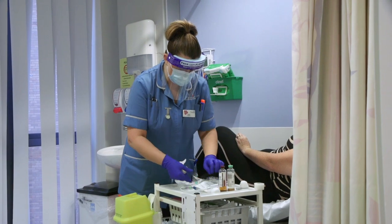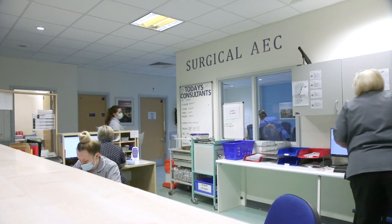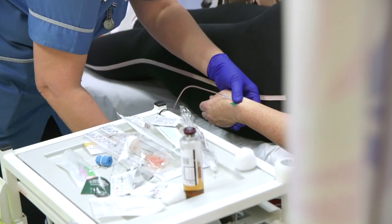We have a really high turnover of patients. A lot of our patients are very poorly. The clinic leads on to the unit, so one can be very busy, one can be a bit quieter, but they feed off each other. We have to take into account the pressures of A&E. We try and take patients off them to reduce pressure on them.